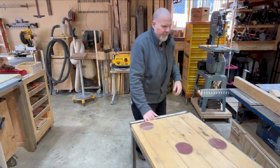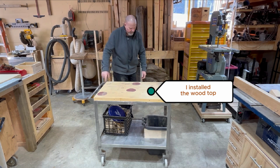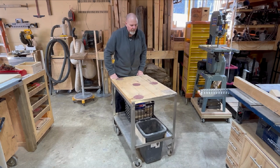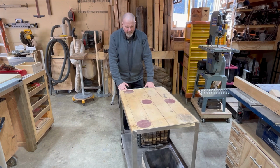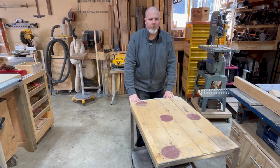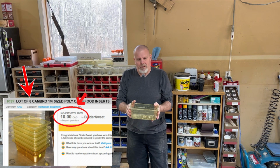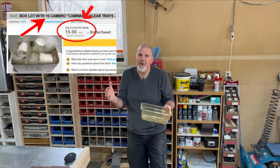This is another example of a typical cart that you'll find at the auction. Stainless steel, solid, well built. I've had this for, I don't know, 4 or 5 years. I paid $30 for this one. And that's kind of a typical ballpark price for something like this. These are used in the restaurant industry for, I don't know what, but they use them.